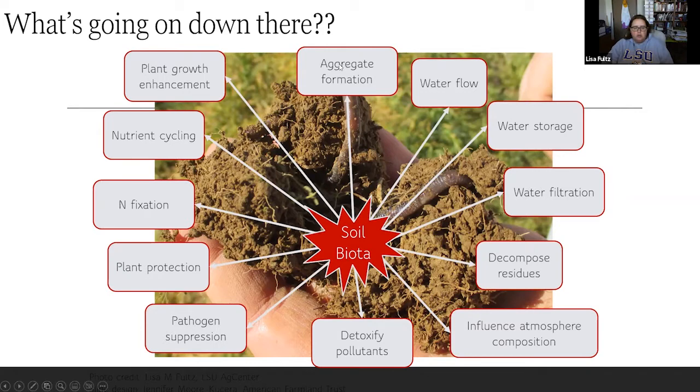So we know that soil biota can help with improving aggregate formation and aggregate stability, which in turn benefits and improves things like water infiltration and water storage in the soil profile. We have all these organisms. You can see the earthworm here in the background. I get really excited when I see those in our fields because it means that we are creating habitat that is hospitable for those organisms.